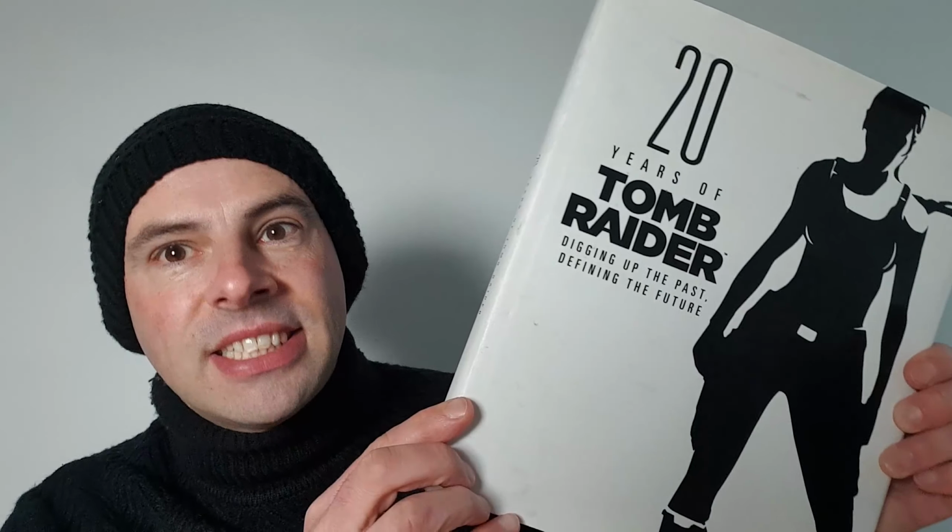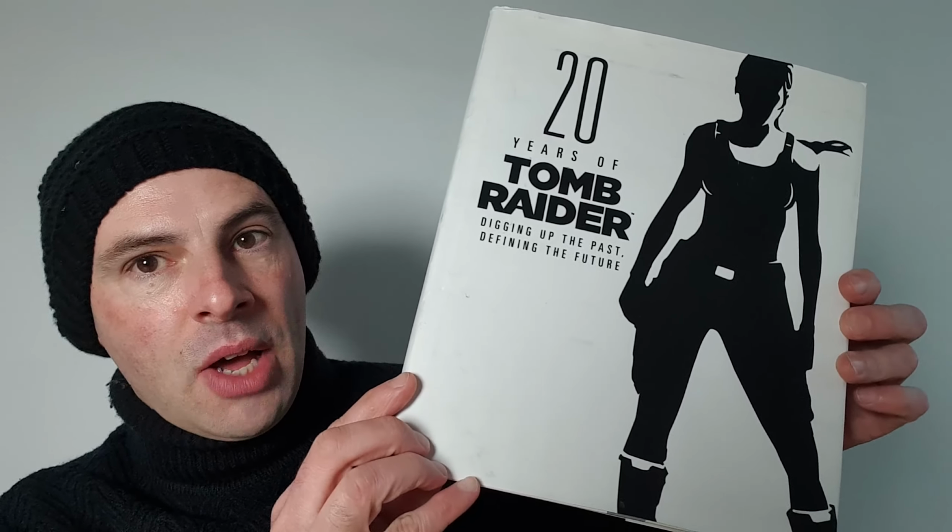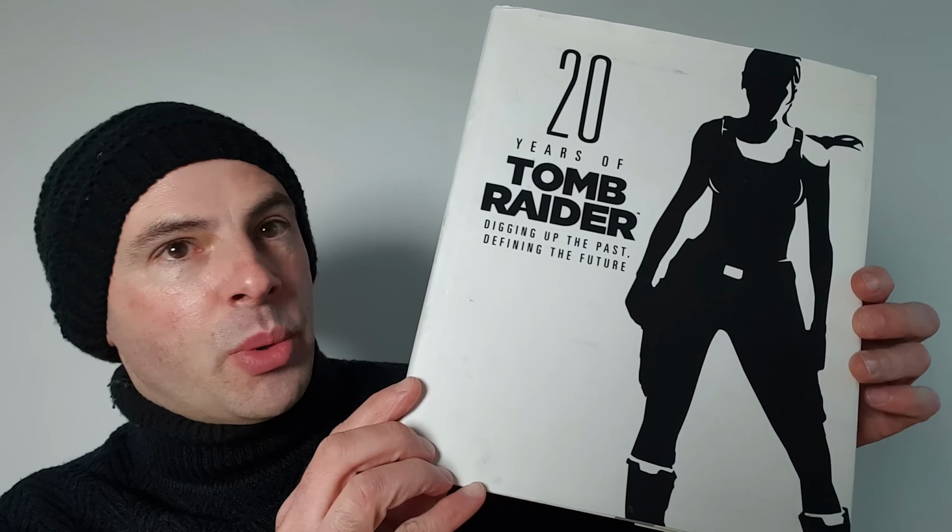And today we're going to be looking at this. 20 Years of Tomb Raider: Digging Up the Past, Defining the Future. So this is obviously a Tomb Raider related book. It has got a lot of artwork in it. It's published by Prima Games, and they used to publish a lot of strategy guides for games, didn't they? I think they may not be publishing anymore.